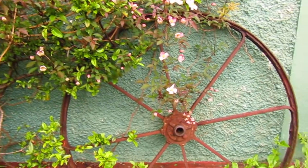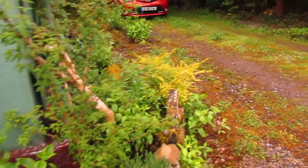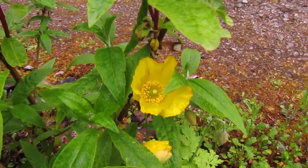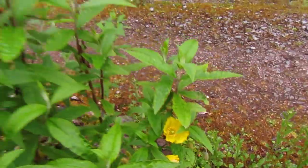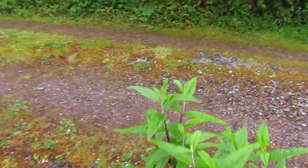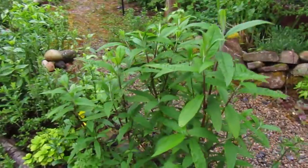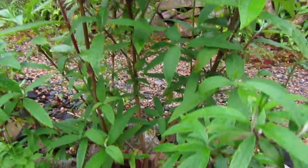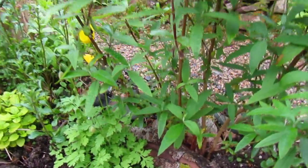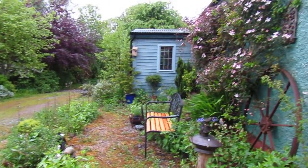Now, oh, there's some more little yellow poppies. Look at that, coming up by the Beltane. That's a little Beltane there. Well, actually, I didn't grow it from seed. It decided to grow itself in the gravel, and so I just put some stones around it and a little bit of compost in around it. So, isn't this just looking beautiful?